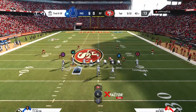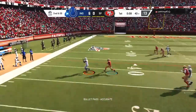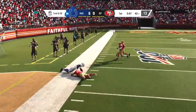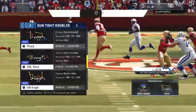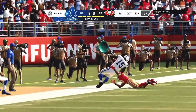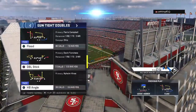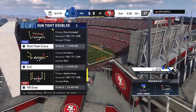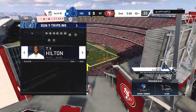54 Mike. 54 Mike. Here's Brissett. He'll find Paris Campbell. That's complete. That one covers 24 yards. It's a first down. 24-yard gain on the play. First down, Colts. So from inside Niner territory now, this is 1st and 10, down at the 33. 6-0 our score after one.